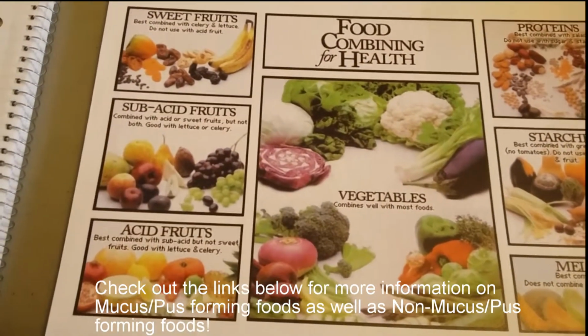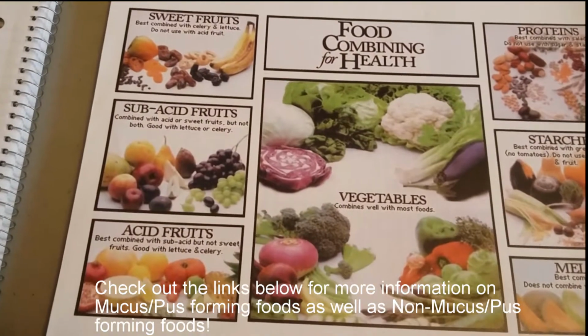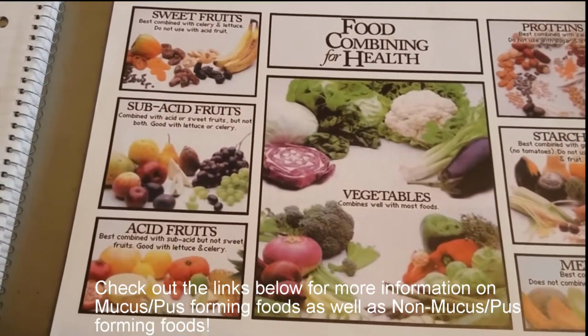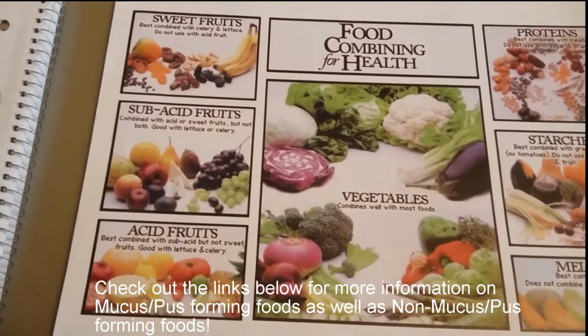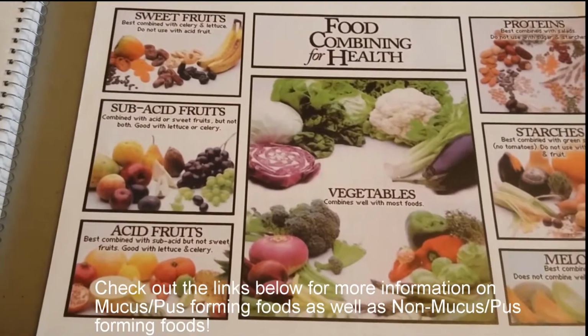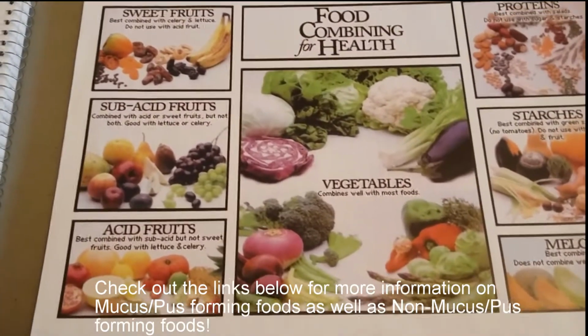For instance, if you're having a conversation with somebody, it's easier to absorb, digest, and utilize that information if it's a one-on-one conversation rather than being in the midst of a crowd and having a whole crowd of people talk to you. So optimally, you want to stick with one fruit at one meal.